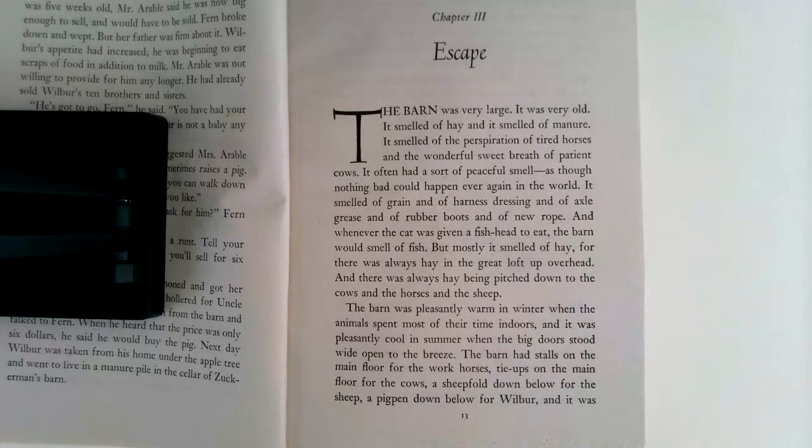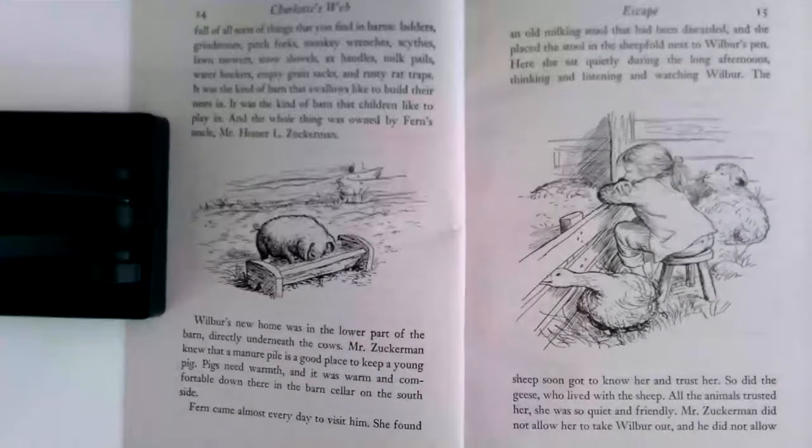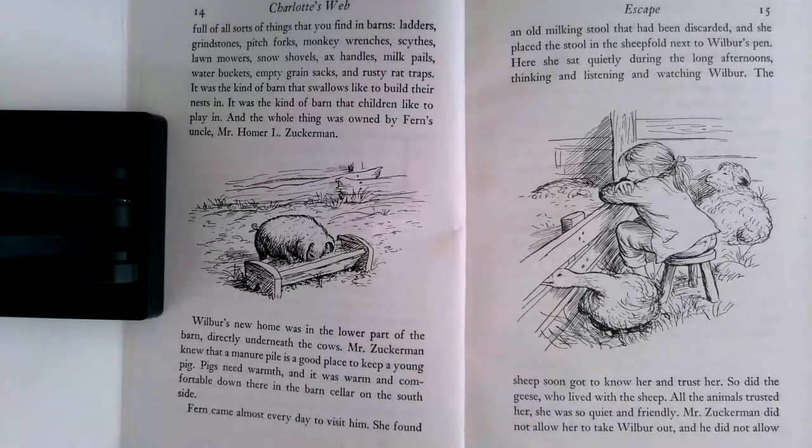The barn had stalls on the main floor for the work horses, ties up on the main floor for the cows, a sheepfold down below for the sheep, a pig pen down below for Wilbur, and it was full of all sorts of things that you might find in barns: ladders, grindstone, pitchforks, monkey wrenches, scythes, lawnmowers, snow shovels, axe handles, milk pails, water buckets, empty grain sacks, and rusty rat traps. It was the kind of barn that swallows like to build their nests in. It was the kind of barn that children like to play in.